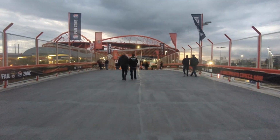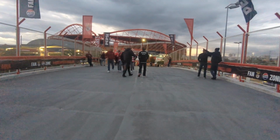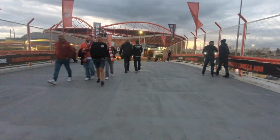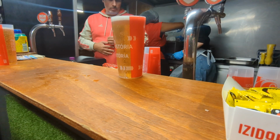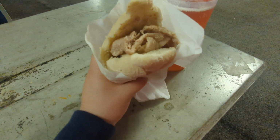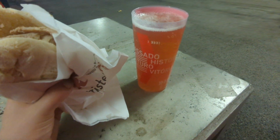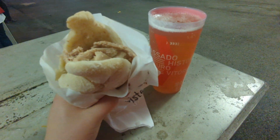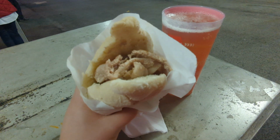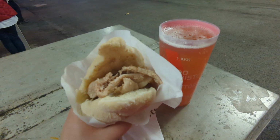But as we approach the stadium in the evening, it is starting to feel good. Stopped off to get a bifana and a beer. Looks a little off-putting, but we will let you know just how that goes down at the end of the video. Spoiler alert, it's not as bad as it looks, I promise.